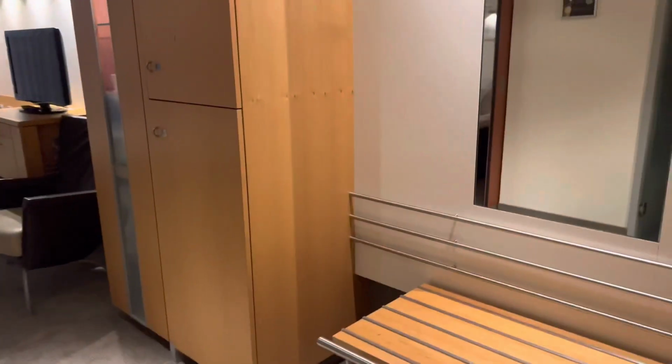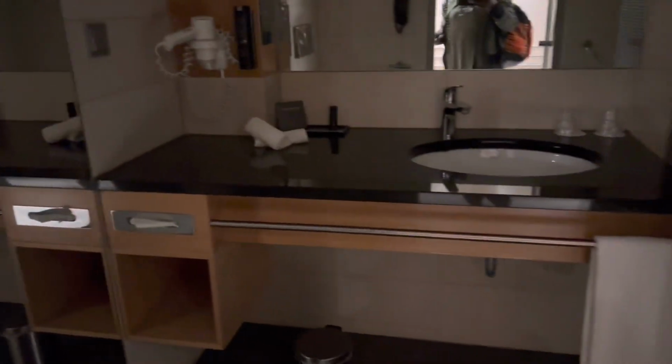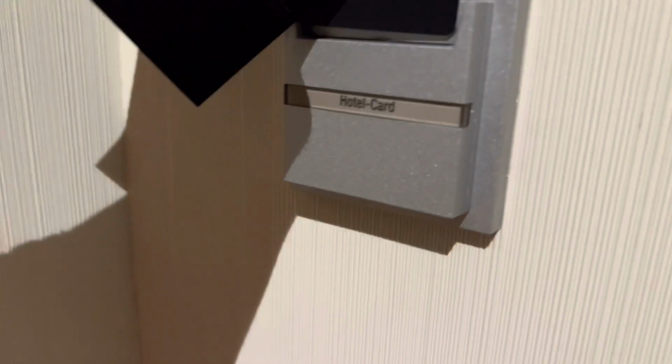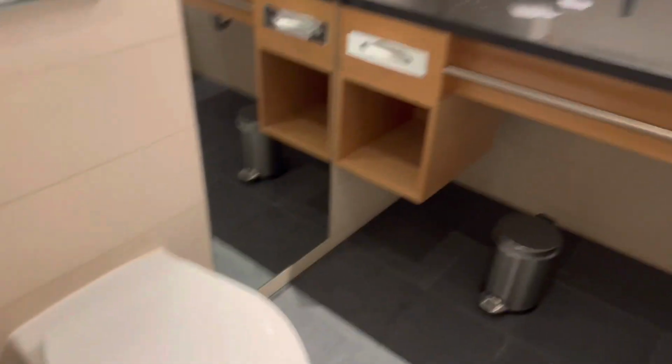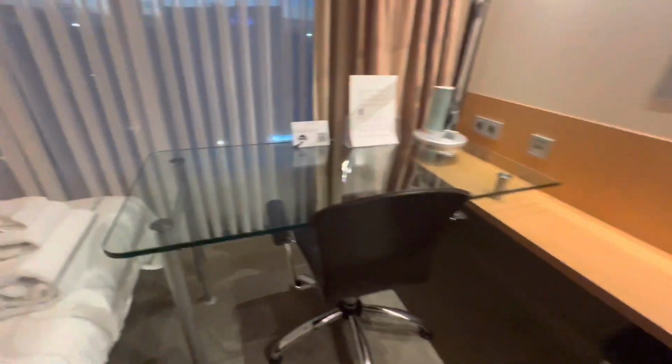Wow, guys. Wow. So this is the bathroom. Let me get a key. In here. There we go. Wow, this is beautiful. So this is the bathroom, back there. Open the door. So guys, this is the room.